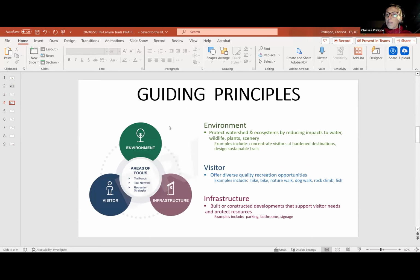People are concerned about the environment. They're concerned about the visitor experience, and they're worried about the kind of infrastructure at different places to support our visitation. So with the environment, we're really worried about protecting our watershed. Both Big and Little Cottonwood Canyons are part of our Salt Lake City watershed that produces the water that we drink in the city. So we're worried about keeping that clean and keeping those ecosystems healthy. And we do that by reducing any impacts we have to the water, wildlife, plants, and scenery. And a way we think about that at the Forest Service is to concentrate visitors on hardened destinations, places where the impacts won't hurt the wildlife or the ecosystem.